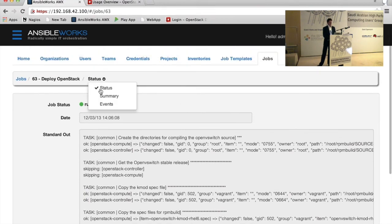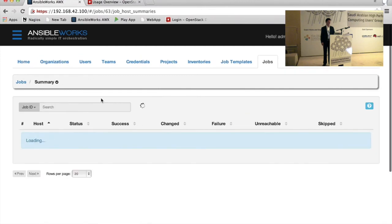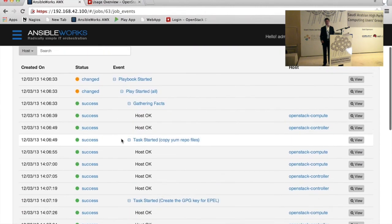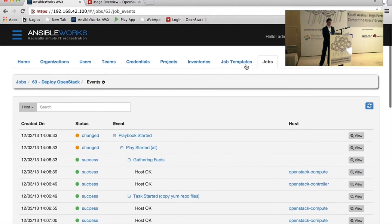There's different ways to view this information. If you've ever used Ansible before, you'll recognize this output, but you can also view a summary of the system once it's done, and I'll show you an example of that. You can also see on a very fine-grained basis, task by task, what happened, was it successful, did something change, which host was targeted, and so on. So several different ways to view this data.